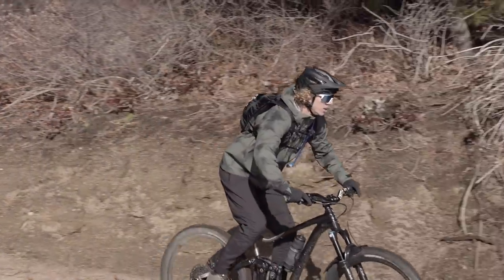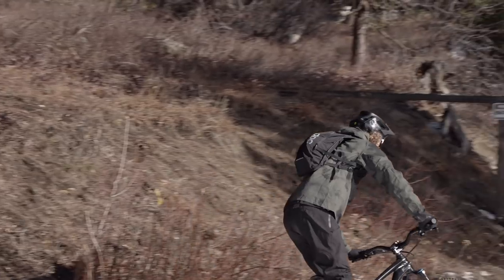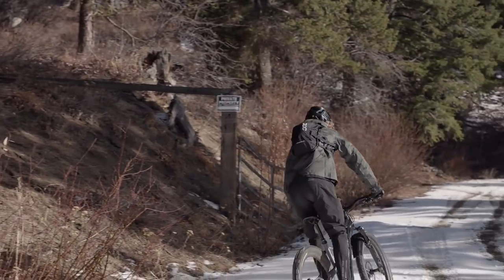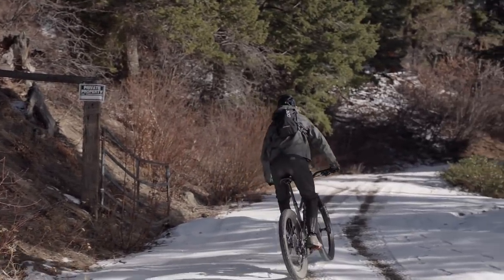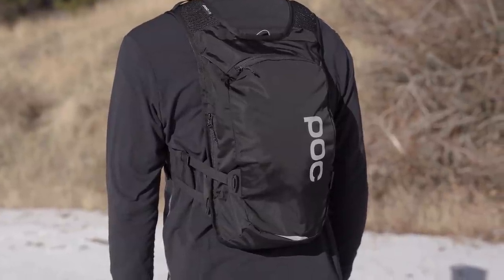The large main compartment offers plenty of storage to pack essentials for big days on the bike, and the internal pockets are very useful for securing snacks, tools, and other small items. The three-quarter zip design of the main compartment is also handy for digging to the bottom of your pack when fully loaded without needing to remove multiple items.